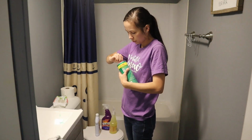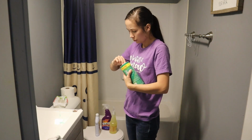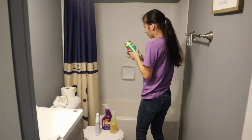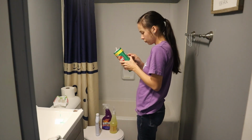The first cleaner we're gonna use today is Comet. It's a powder, and you sprinkle it on your surface, and you take a wet sponge and rub it in and let it sit there for a little while and soak, and then you go back and clean it up.